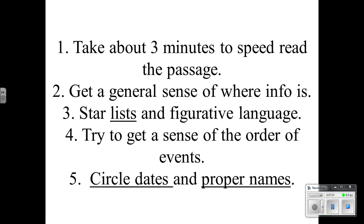All right, so here's the breakdown of the timing you should use for these passages. You should take about 3 minutes if you have normal time, and then just multiply that by 1.5 if you have time and a half to speed read the passage. Your objective is not to understand everything thoroughly or carefully. It's just to get a general sense of where the information is so that you can go back and reread as needed. Star or circle lists and figurative language. Also, try to get a sense of the order of the events because often there are questions about order of events. And circle dates and proper names because those are very common kinds of questions that they will ask.